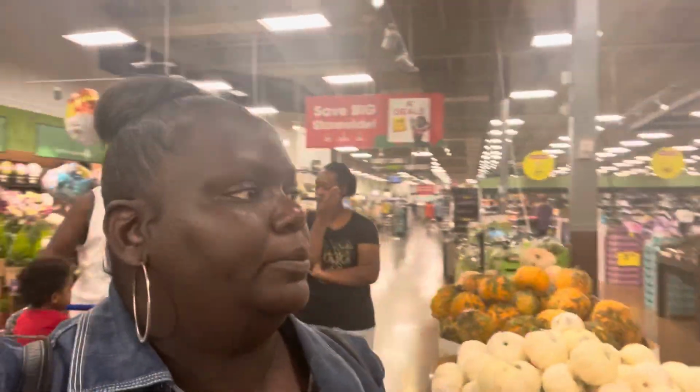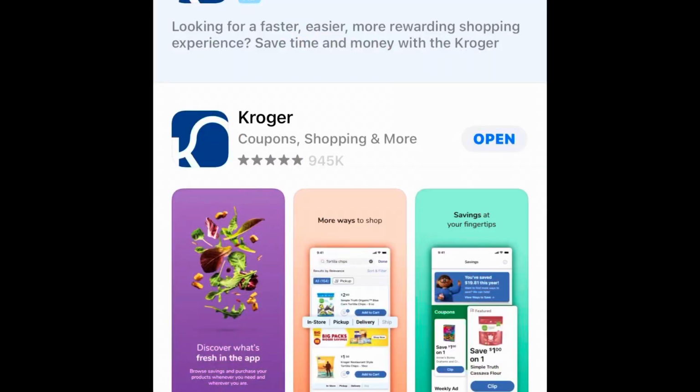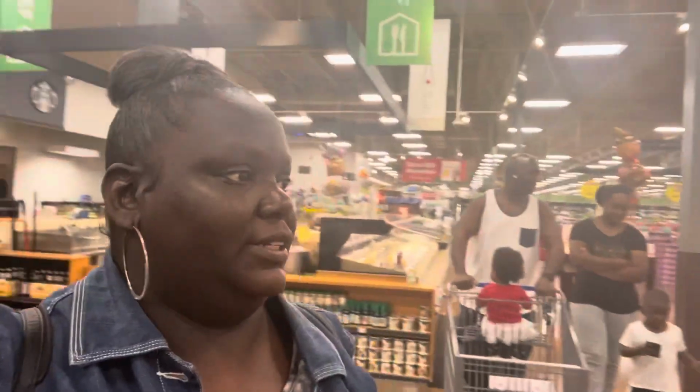We're here in Kroger this evening and I'm gonna pick up some things. We're gonna jump right into the video. When you get ready to start shopping at Kroger's, one thing you wanna do is go ahead and download the Kroger app because it has lots and lots of coupons in there and it will help you save when you come into Kroger, because Kroger can be a bit pricey if you don't have those digital coupons and different things like that that will help you save, okay? Alrighty, so let's go ahead and get started.